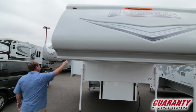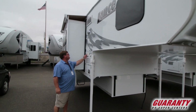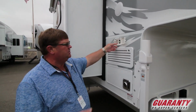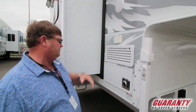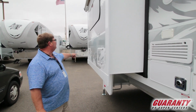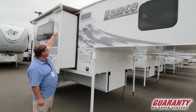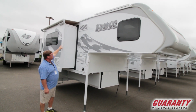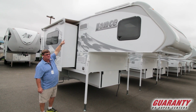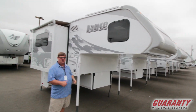You got the new graphics right here on the side. You can see that. Here's actually a little exterior outlet, like this is connected to your battery inside, so you can charge something off of it or hook up some cables. More storage under here, storage under there. You got the frameless windows. You've got a cover for the awning out there for going over the topper. And then on the top, actually, they have a solar panel up on the side there. You can see the solar panel. So already installed to charge the batteries.